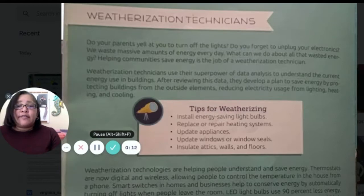Do your parents ever tell you to turn off the light when you leave the room? Do you forget to unplug your electronics? We waste massive amounts of energy every day. What can we do about all that wasted energy? Helping communities save energy is the job of a weatherization technician.